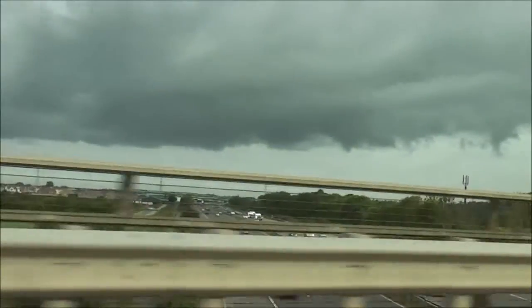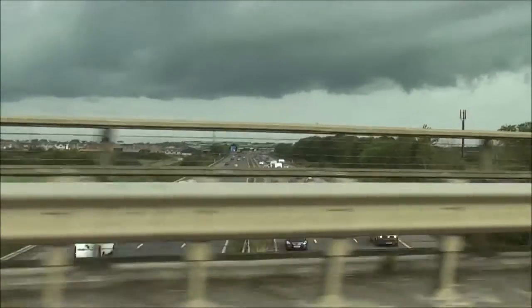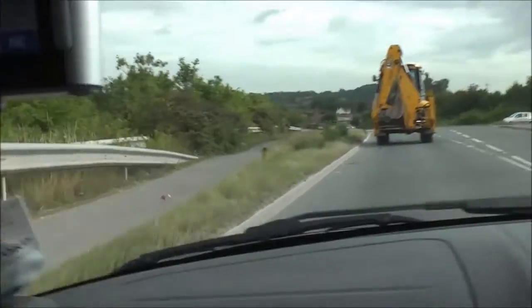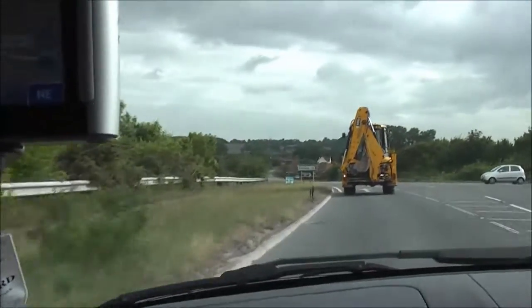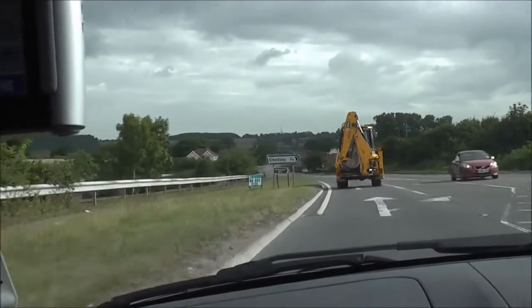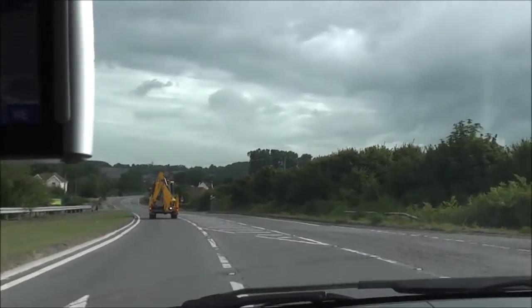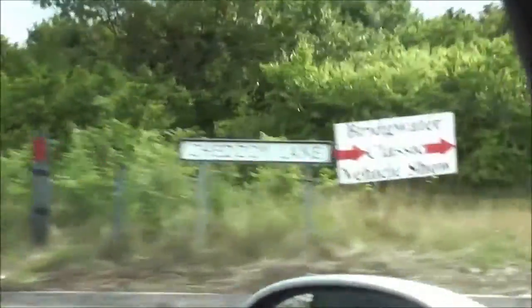Somebody's not got their door properly shut. I know it might be you, look. It's not sounding loose. Where are you going now? It says there's a turn there. That's it. Oh, that's not what the sound says.